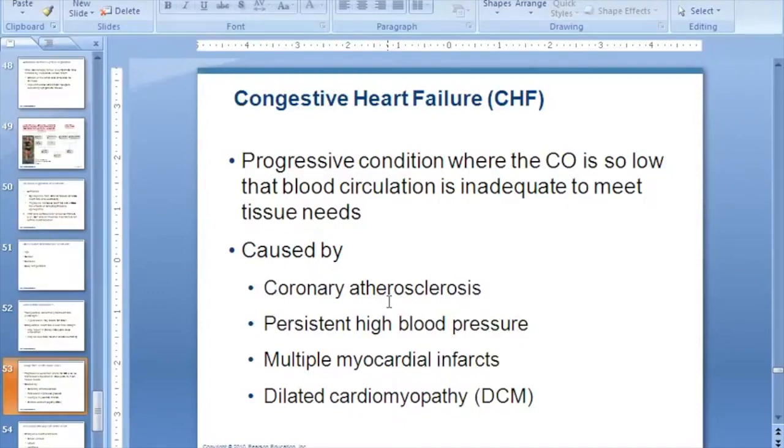Persistent high blood pressure. What's persistent? It means pretty much most of the time, all the time. That doesn't mean you exercise, your blood pressure goes up. That means you just have high blood pressure, the condition. We just learned when the blood pressure goes up, your heart has to pump harder. It wears it out. Over time, long-term high blood pressure wears out your heart. It just gets tired, and it can't pump as effectively.